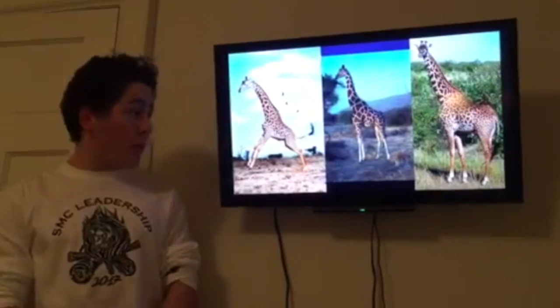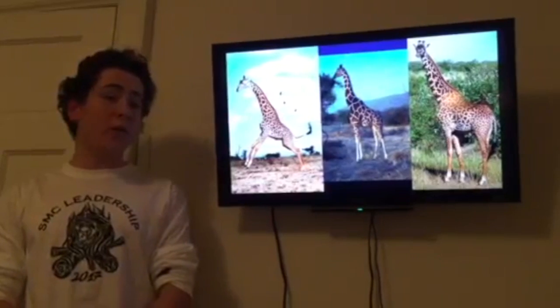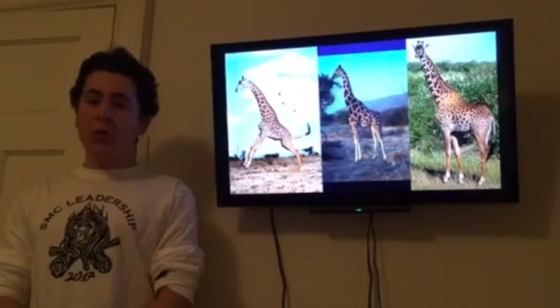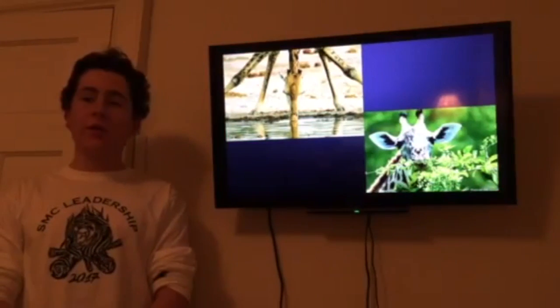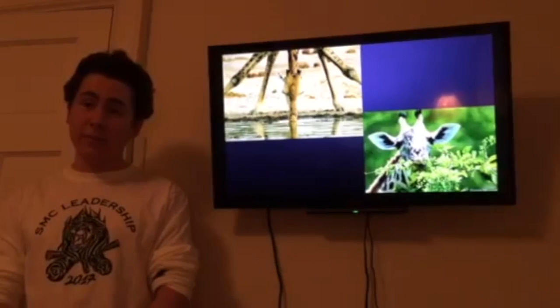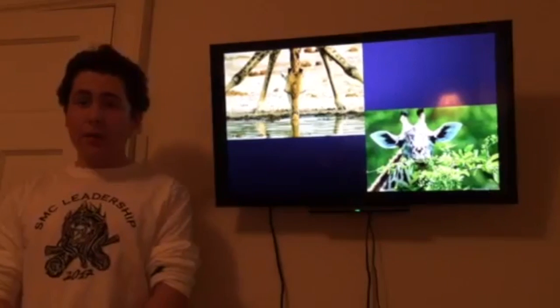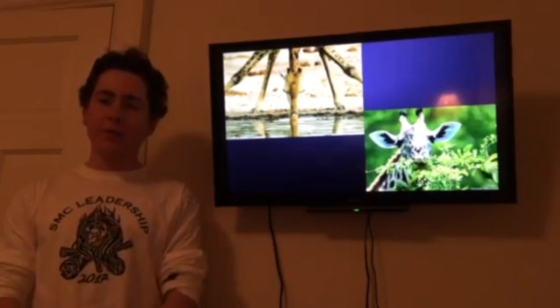And did you know that the giraffe can move at speeds of up to 35 miles an hour, or even 56 kilometers an hour? Most giraffes drink water every 2 to 3 days because they get most of their liquids from the leaves and plants they eat. The giraffe's tongue is purple and has a sandpaper-type feel.